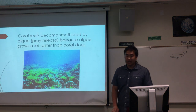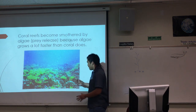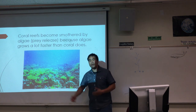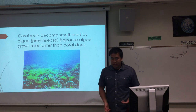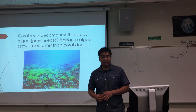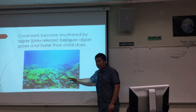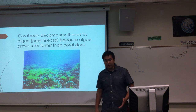Prey release, exactly. In this case, the algae experience a prey release and, no longer controlled by those reef fish, they overtake the coral because they grow faster than it, and now they smother and shade the coral, right? They compete for the space more strongly, and if the algae grows on top, then the coral cannot get the sunlight. The coral needs the sunlight to do photosynthesis.